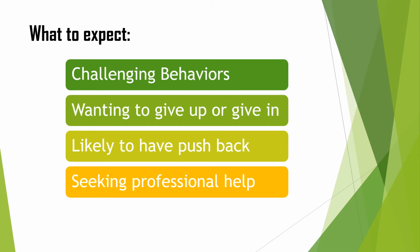What to expect when you start using these feeding strategies. Make sure you are aware that there will be challenging behaviors, especially for the first few times. They're going to be eating something that they're not comfortable with or don't want. So it is expected that there will be somewhat of a challenging behavior.